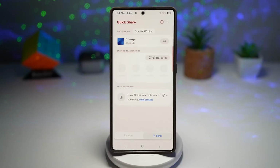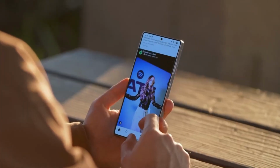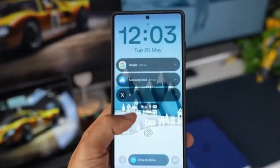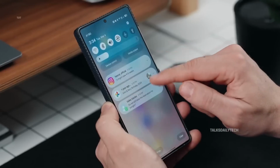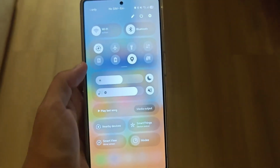Think about it this way: instead of wasting time tapping past unused options, every block on your screen will serve your routine. Music controls, smart home shortcuts, or even a TV remote option could sit right where you need them. The result is not only convenience, but also a smoother experience that feels faster and more efficient with every swipe.